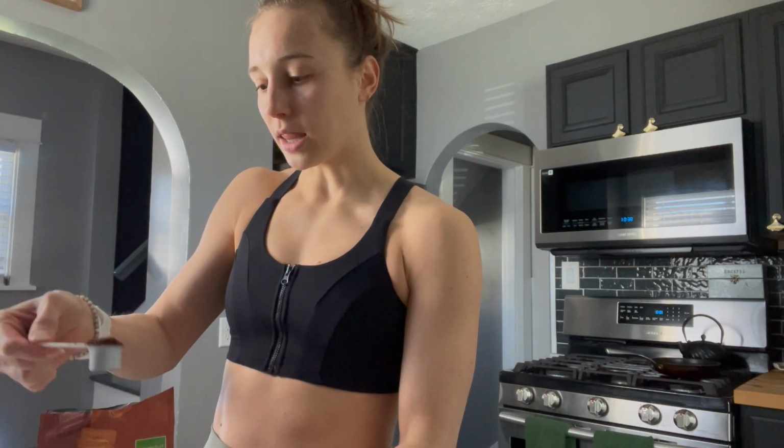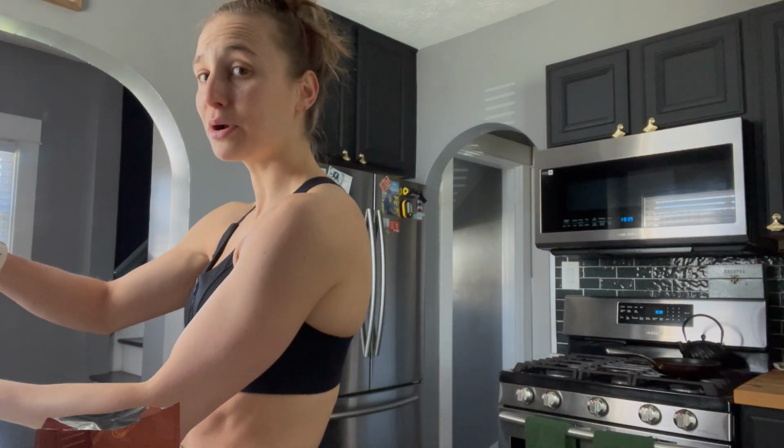I also like to prep my coffee because I have a Nespresso, and I got a refillable Nespresso pod off Amazon, which is great. So I like to fill up my Nespresso pod before the gym. That way it's another time saver for when I get back. All about saving time in certain areas. Right now I'm just using a brand called Simple Truth, their caramel coffee, and let me tell you, it smells absolutely amazing and it tastes pretty dang good.